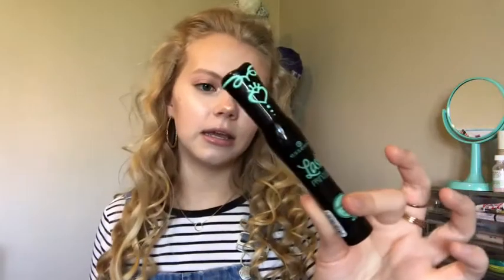Next, I got this Essence Lash Princess False Effect Mascara, and I got the green one. A lot of people rave about this, and it's supposed to be a dupe-ish kind of for the Better Than Sex or something. I'm not sure the difference between the green one and the purple one, but I just picked the green one. I'm really excited to try that because I don't really like the mascaras I have right now, because I ran out of my favorite one and I'm too cheap to go buy one after all of this.